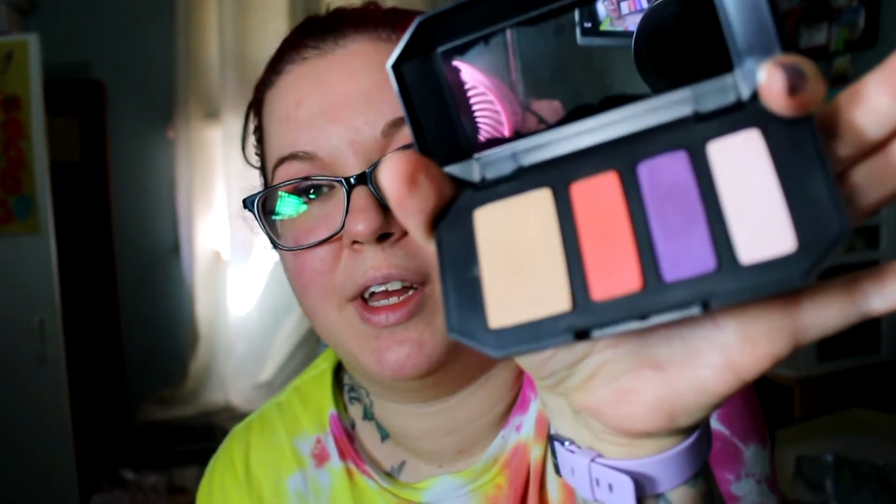It's just a good one and done palette. Like you have everything you need in here to create a look. So I like that. I like that there's little pops of color in it. It's good for this time of year.